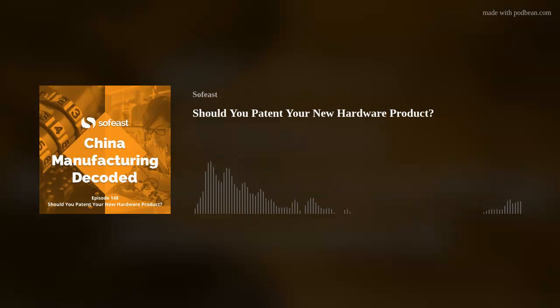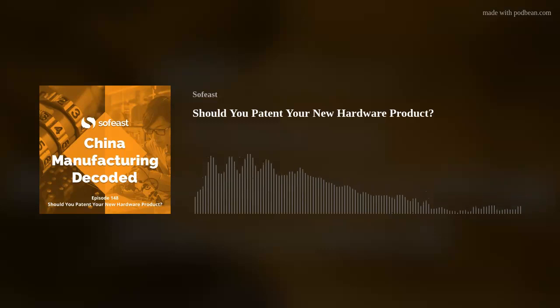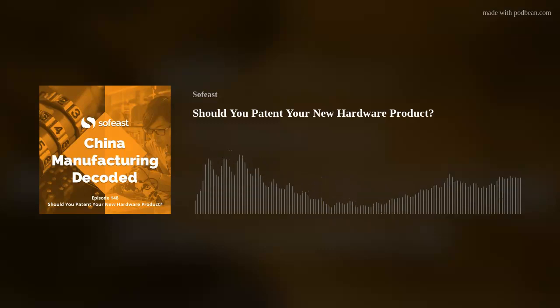So one thing that's really important, and that's for people in the USA that want to sell into the USA market, there's something called the PPA, provisional patent application.